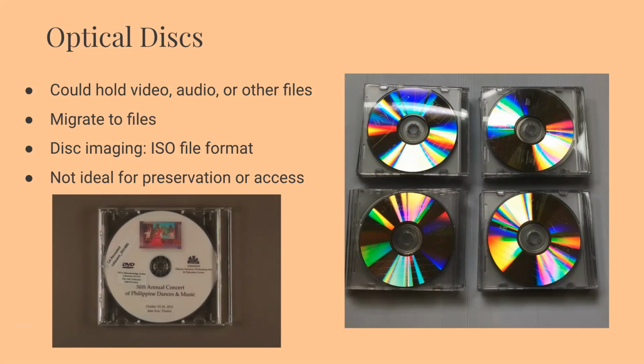With disk imaging, which is not as complicated a process as it sounds, the file that you end up extracting from that DVD will include all of these chapter functions, and it will result in a file in an ISO format. So the file extension will be .iso, and when you click on that file on your computer, it will open just like a DVD would when you put it in your DVD player, and you can navigate it on a computer. So that's kind of the world of optical disks, a little bit of information on that.